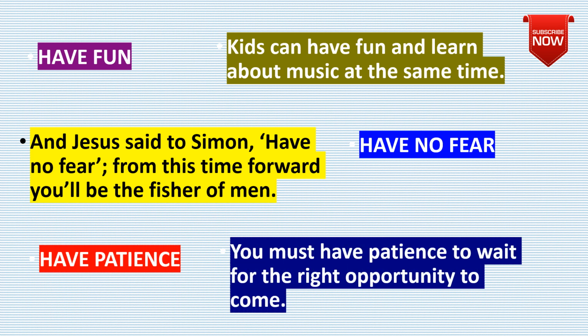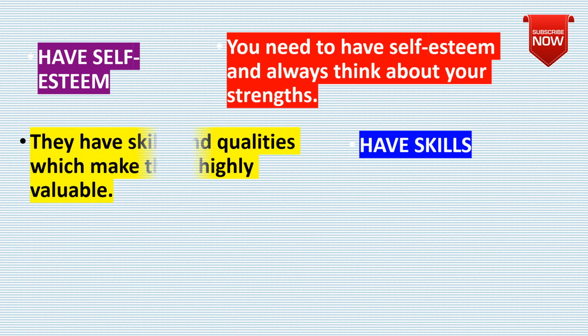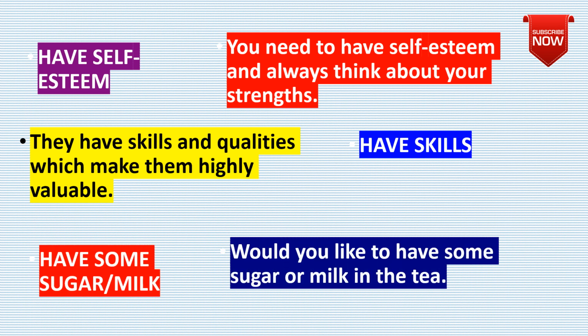Have patience. You must have patience to wait for the right opportunity to come. Have self-esteem. You need to have self-esteem and always think about your strengths. Have skills. They have skills and qualities which make them highly valuable. Have some sugar or milk. Would you like to have some sugar or milk in the tea?